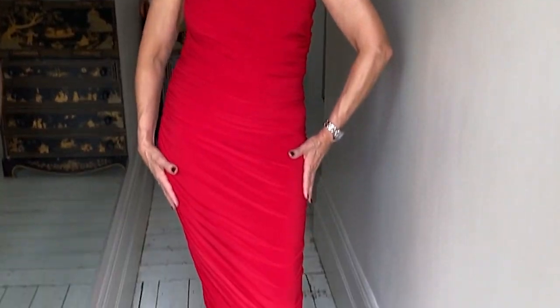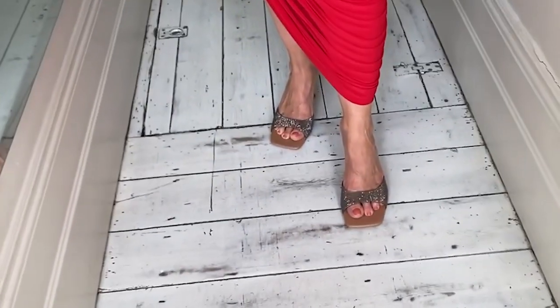Voila, all done. Here's my makeup, my Studio 10, which I'm really pleased with. Nice strong eyes and fabulous skin, thanks to all the products. I've got my Norma Kamali dress on, and check out my Zara shoes. I love these shoes.